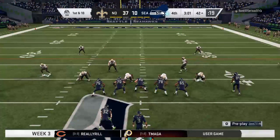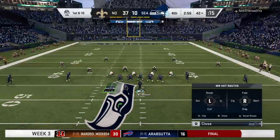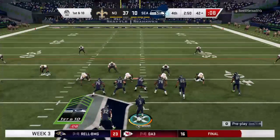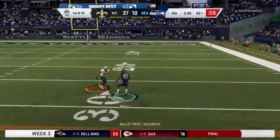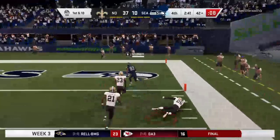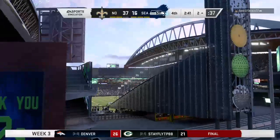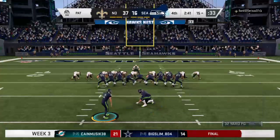First and 10. Gotta go. 47. Check, 47. Hey, man. Watch the boot. 47's out of the gun. Here's Wilson. To the right side, and he's got more. Complete. 20. And all the way in. Touchdown, Seattle. David Moore. His first touchdown here of the new campaign. And the Seahawks are able to close the gap just a bit.